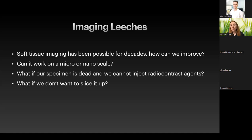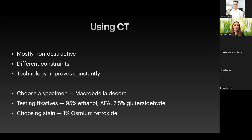So this is what we started to do. We thought, well, CT is the answer. We will be able to introduce a stain. So we will soak it in some sort of liquid that has heavy metal properties.